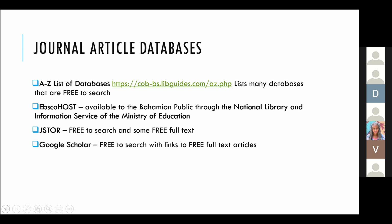Journal article databases. Journal articles, whether in scholarly or popular magazines, are indexed in indexing and abstracting databases. On the University of the Bahamas website, we have started compiling an A to Z list of databases, which lists many databases which are free to search.